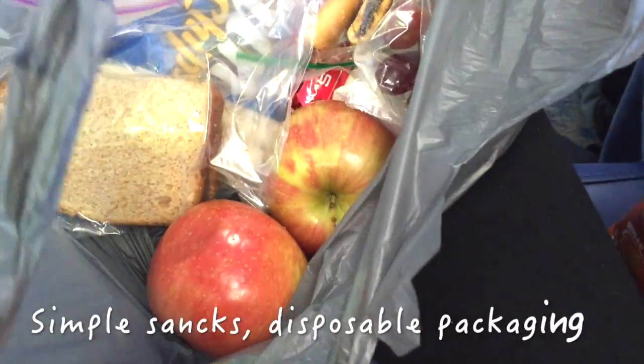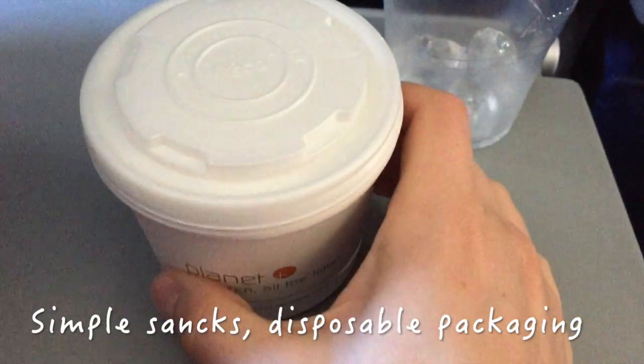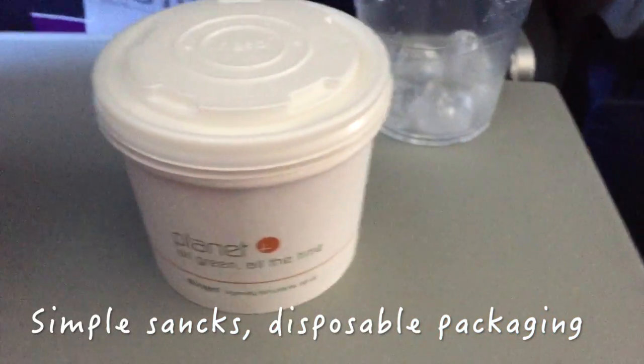Since it's really expensive at the airport, but you also want to travel light, something that we do is bring a bag of snacks with us when we go. We also take leftovers that are inside of the fridge, always in a disposable container, so it's super easy to throw away on the plane. We have all of our food and we don't have to spend any money.